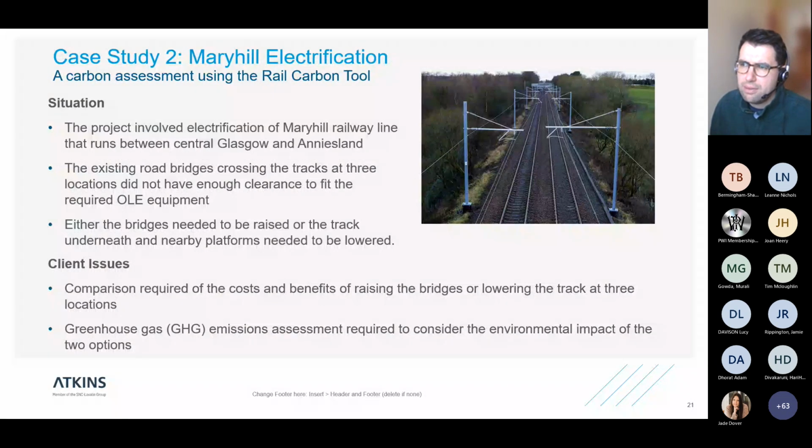Case study 2 is Mary Hill electrification. So this has involved electrification of the Mary Hill railway line that runs between central Glasgow and Anniesland.